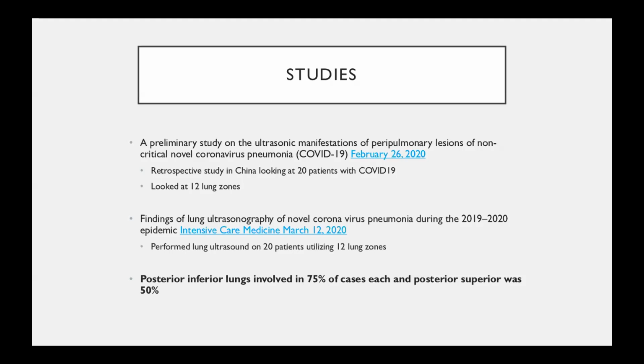Now, it's important to point out the first study specifically looked at patients that were non-critical. Both studies did use 12 lung zones in their protocol, and the data that we have so far is based on this pool of 40 patients. Now, we have been doing ultrasounds in the ER as well, and we are seeing a lot of the similar findings that they mentioned in these articles.